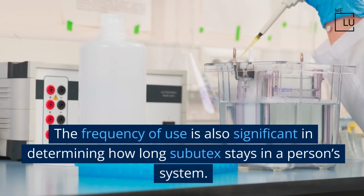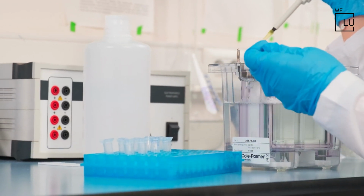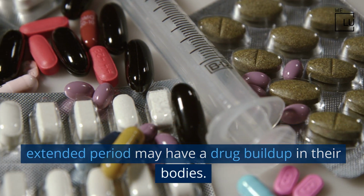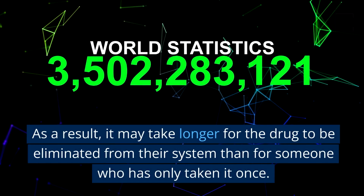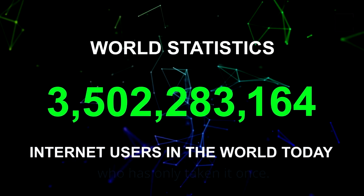The frequency of use is also significant in determining how long Subutex stays in a person's system. Individuals who use Subutex regularly or for an extended period may have a drug buildup in their bodies. As a result, it may take longer for the drug to be eliminated from their system than for someone who has only taken it once.